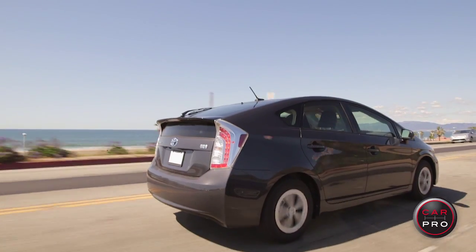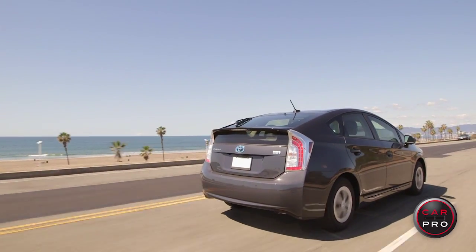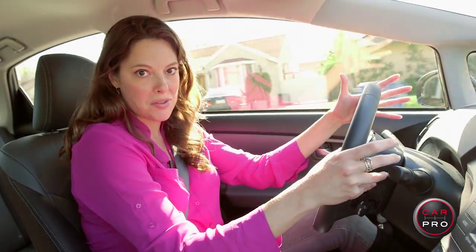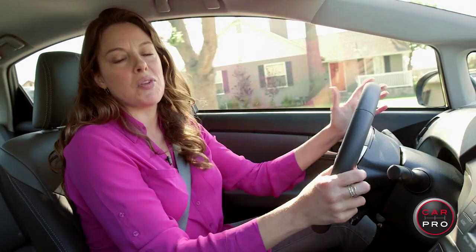The standard warranty for the battery is 8 years, 100,000 miles, and in some states that's automatically extended to 10 years or 150,000 miles. So hopefully that'll give people a little bit more peace of mind if purchasing a Prius for the first time. And let's face it, the Prius has been out for 15 years. Toyota knows what they're doing with this car.